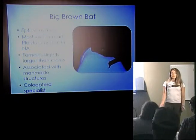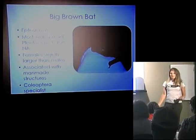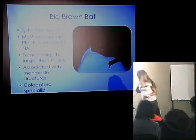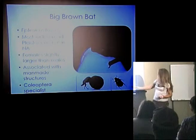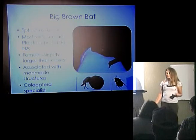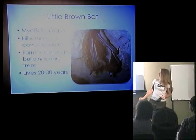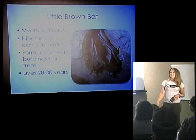The females form nursery colonies, and so they'll have babies in the hundreds, and sometimes those can be a problem. But if you have a bat house, it does like to use those. And they are coleopteran specialists. So those are beetles, like June bugs. This is the dung beetle. And the bat has a really smelly breath after he's been eating dung beetles. If you thought dog breath was bad, no, bat breath can be bad, but generally bat breath is not that bad.